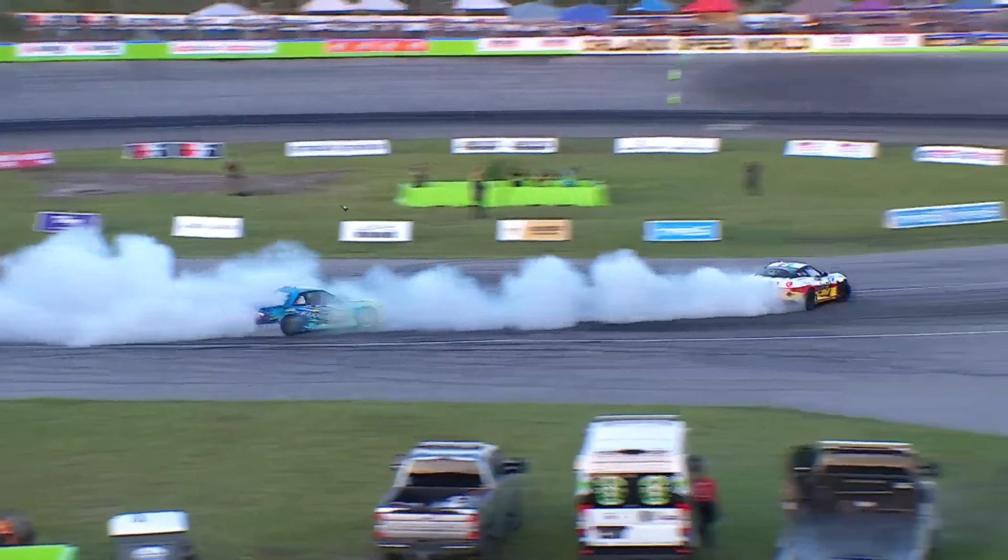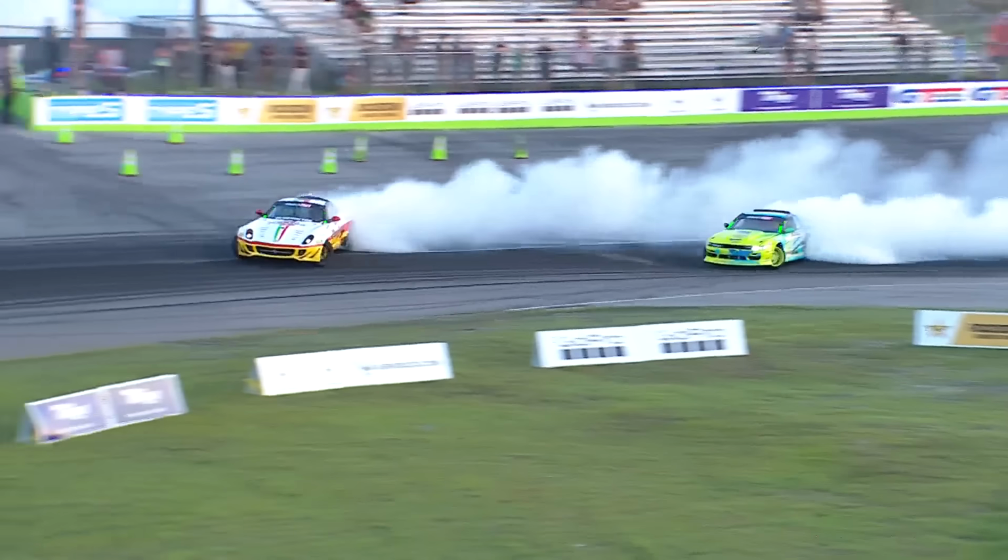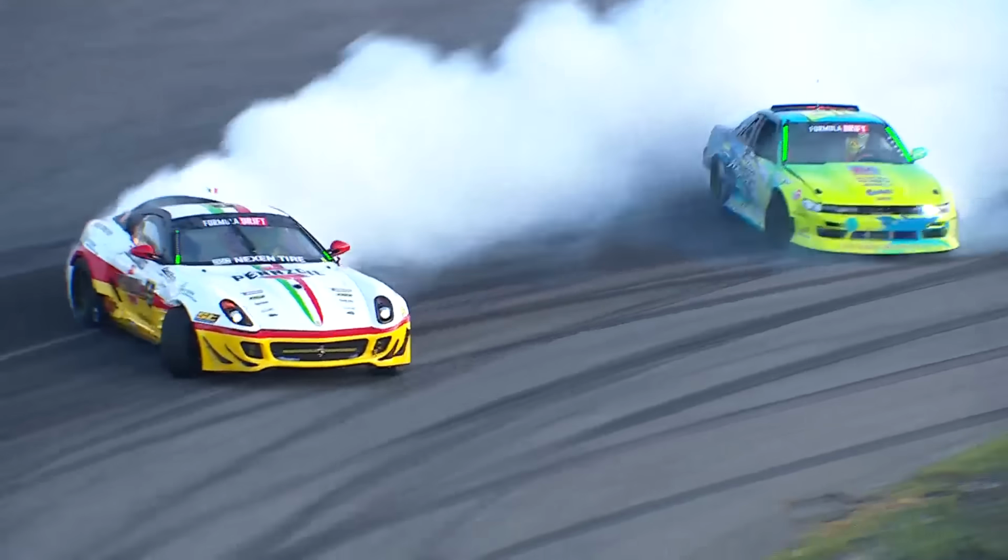Bathing in the smoke is Rudy Hansen. Now coming into that first inside clip. Federico does take it out. Again, there's that small little decel area, but he stands on it. Oh, and Federico comes out of drift.